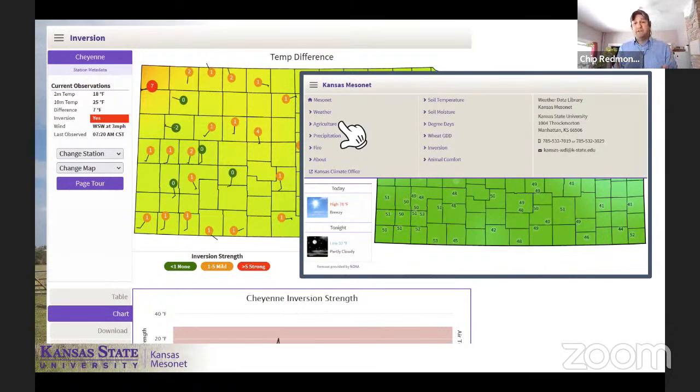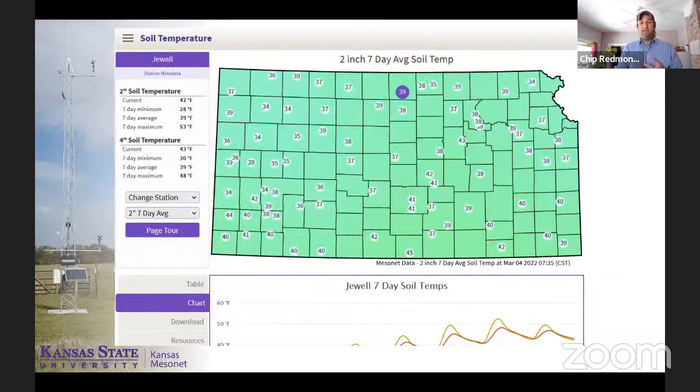Typically, we have inversions at night, and then during the day it's completely unstable, where we have a lot of positives, a lot of green, where that air is mixing vertically and horizontally. So when you spray, the chemicals disperse very well and effectively. You don't have target drifts. You can find this tool under the agriculture tab where the little white hand is, and then inversion. And we'll go over a couple more tools that are under that tab.